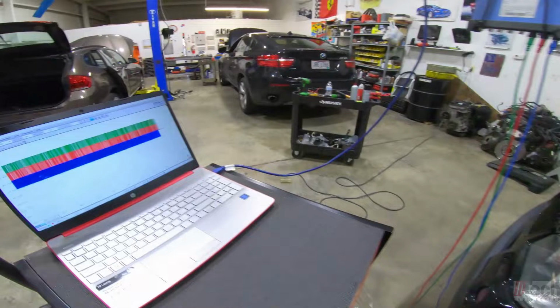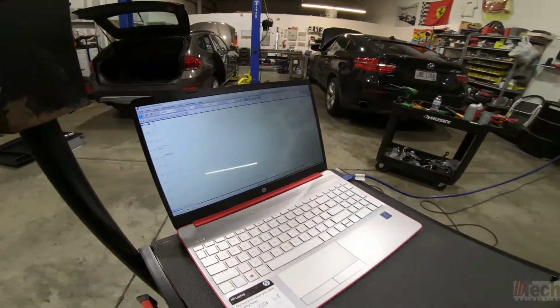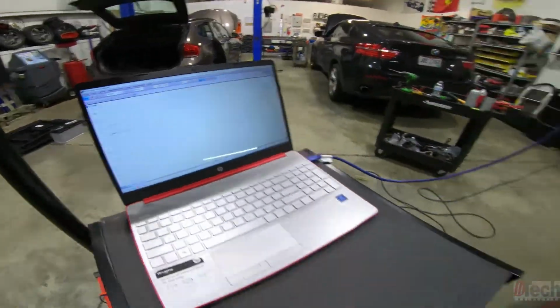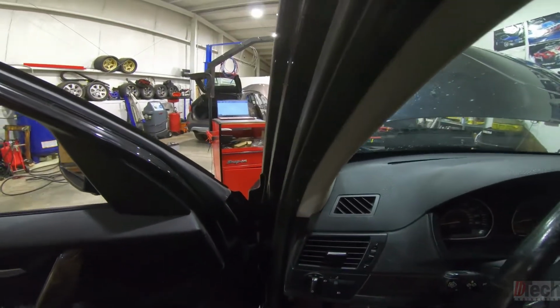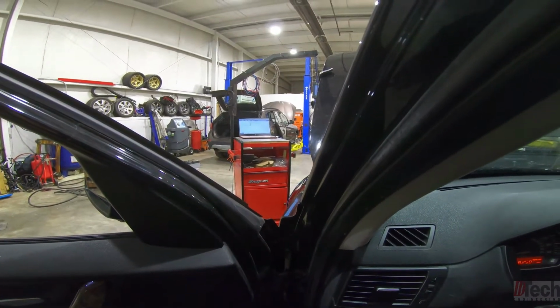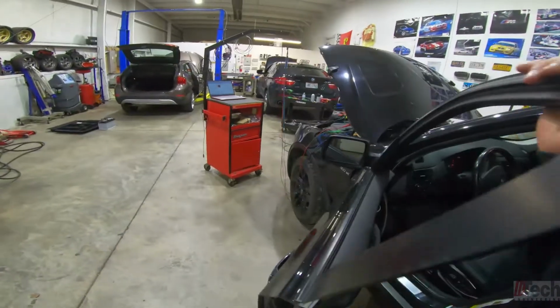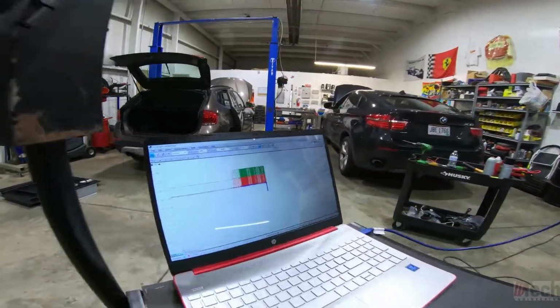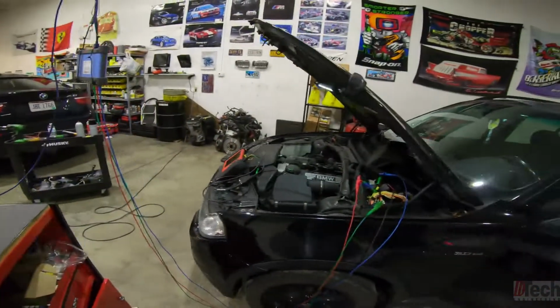And there, it's stalled out. Good, we got it on camera. And we'll try to start it right away, see what it does. All right. Extended crank. And all right, let me shut this off.